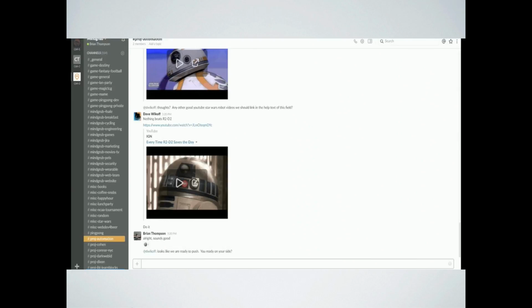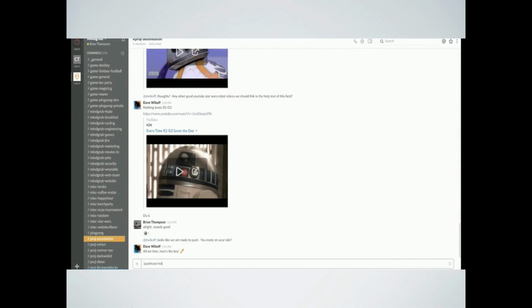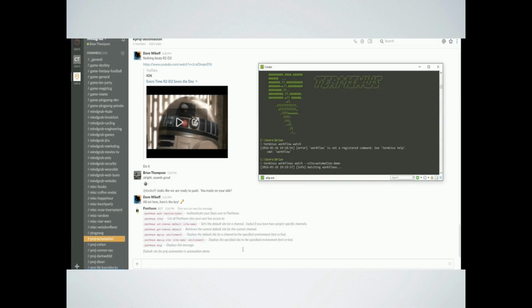Maybe this is my opportunity to get a coffee or find some food somewhere. But now they say, all set, here's the key. And they're even nice enough to give me a key emoji. And so what we've done is integrated our deployment process with Slack using this /Pantheon command. Since most of our sites are hosted on Pantheon, I can run /Pantheon help to be able to see all the various commands. And each project has a default site associated with it. So in Slack, this particular Slack channel is associated with my Star Wars site in Pantheon. So I don't need to tell Slack which site I'm talking about. All I need to do is tell this channel that I want to deploy from dev to test or test to live or whatever the environment may be.